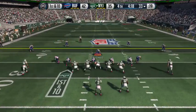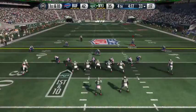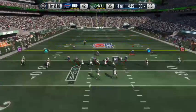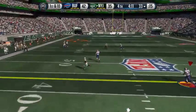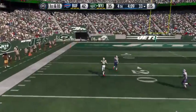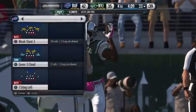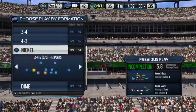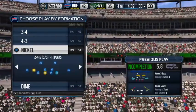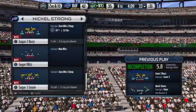Ivory lined up in the backfield. Smith's going to take the snap from the shotgun. Down the field, and it falls incomplete. Well, you must, on the offensive side, throw the football deep three or four times a game. That time, they're just not able to connect on the deep throw.